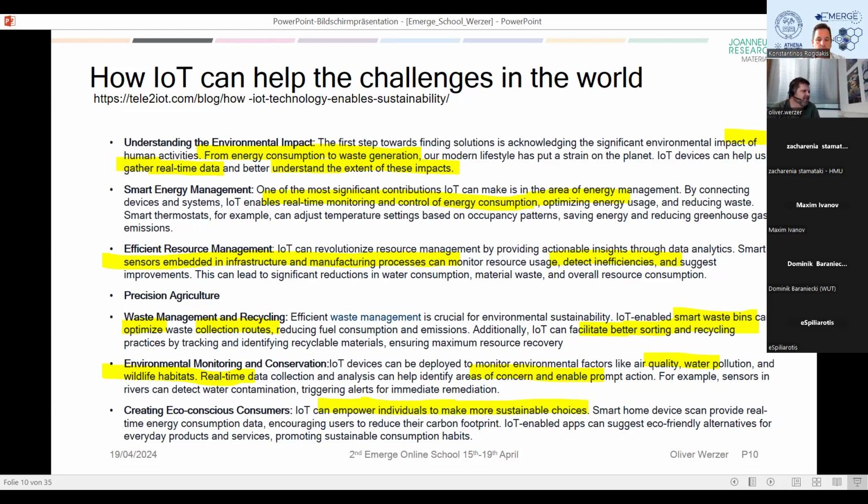We can use IoT to do efficient resource management. With smart sensors embedded in infrastructure and manufacturing processes, we can directly detect resource usage, detect inefficiencies, and most importantly, suggest improvements. So what can we do better to get things done? This can lead to significant reductions in water consumption, material waste, and so on. Precision agriculture is another topic. If you want to put down your fertilizer in specific places, for instance, to grow more crops in a particular place, then IoT can help you quite a lot to achieve this.